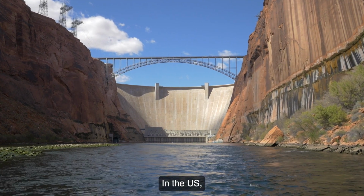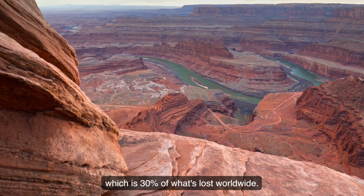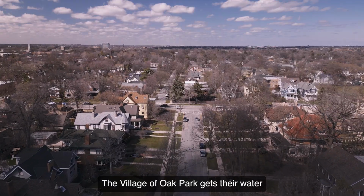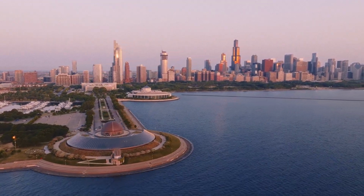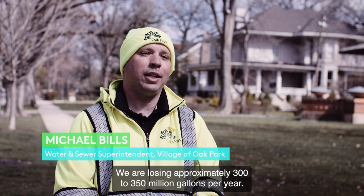In the US, we lose 7 billion gallons of water a day, which is 30% of what's lost worldwide. The Village of Oak Park gets their water from the city of Chicago, which gets their water from Lake Michigan. We are losing approximately 300 to 350 million gallons per year.